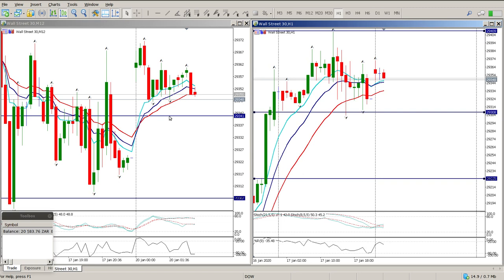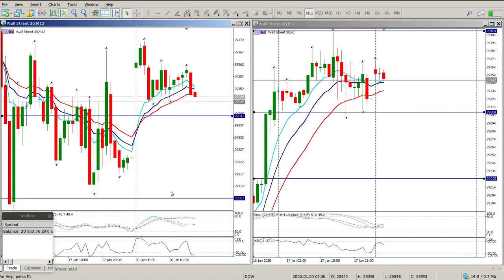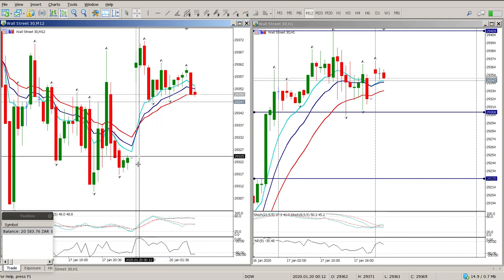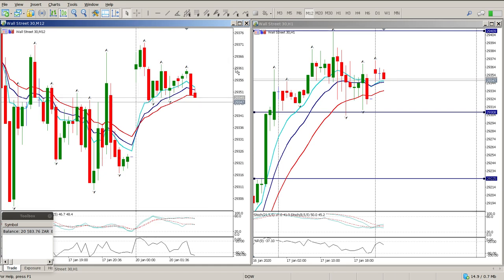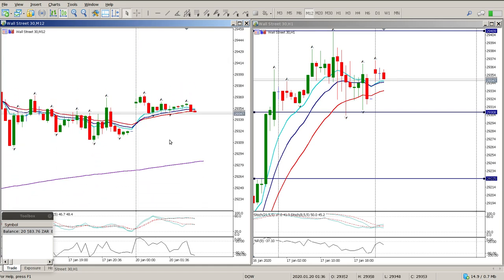Okay, so let's just get rid of the noise on the 12. So as you can see, we've had a gap up, and that was a good 38-point gap up. I wouldn't be too surprised to see the gap close, and I think, again, that's our downside fractal there. So 29,318 is the downside fractal. We need to break through that in order for us to get some confirmation on the short side.